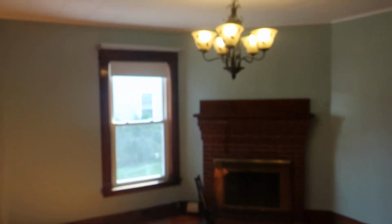It does have lights in both hallways, so they really did think about this, and it's been well cared for. You can tell the previous owner didn't do stuff outside the last couple of years because of health problems, but inside the place is just kept really nice. So if you would be interested, let us know.